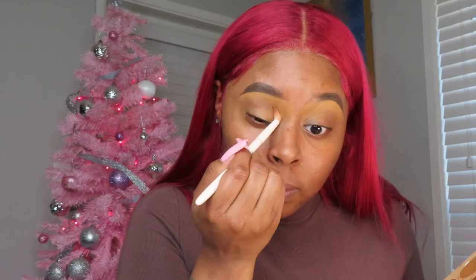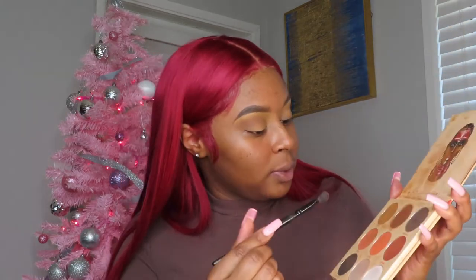So my plan was to put this in the creases, but that first one didn't turn out right. I'm gonna try to fix it. Nobody can see the difference too, but we gonna thug it out. So next I'm gonna use this brown one, the light tan one, and use the brush that I was supposed to be using the first time. And I'm just gonna pat my lid.